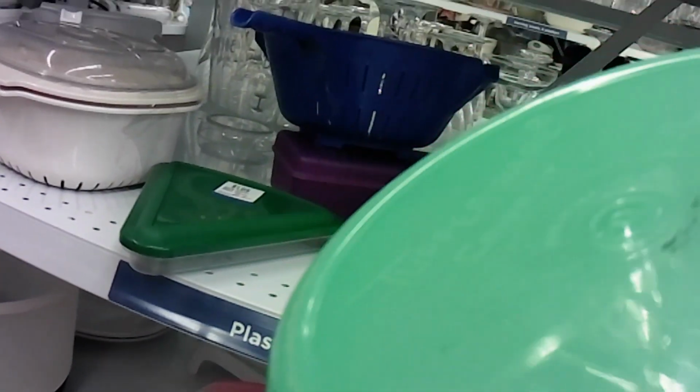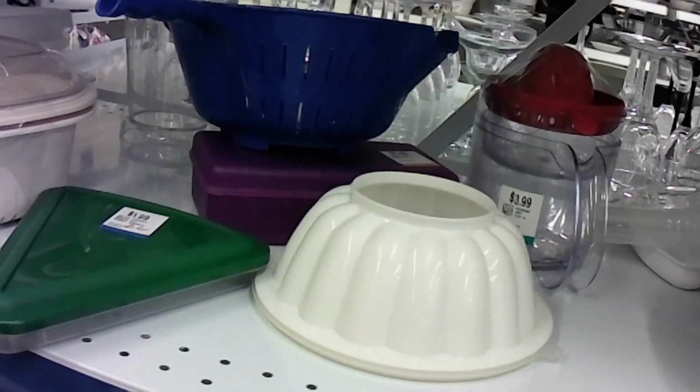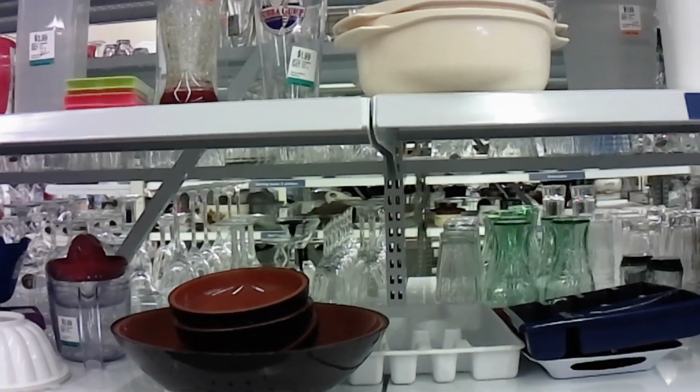Ever since Wendy told me she uses hers for olives, I thought, oh my gosh, I need one for my olives that are sitting in my fridge, and I can't find one yet, but I will. I am determined to find a pickle container for them.